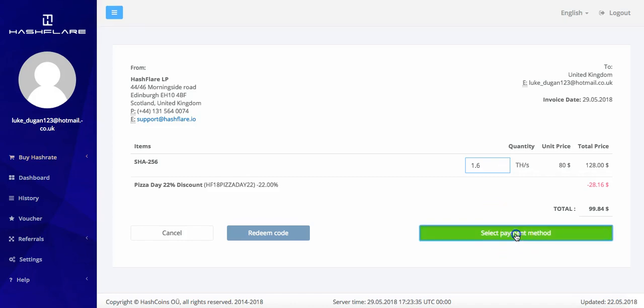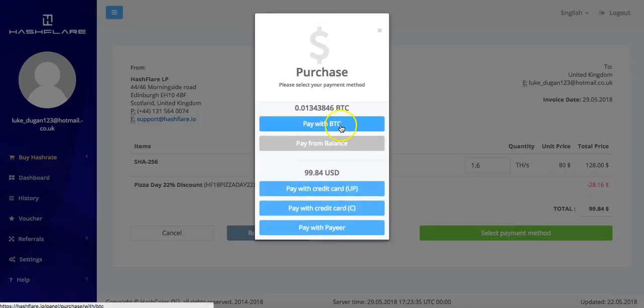So you would select the payment. You would pay with Bitcoin, and you could send your Bitcoin here. You can do credit or debit card, but I found it's easier to send Bitcoin than to do this, because there's a lot of verification you've got to do to set up stuff. Sometimes it doesn't work, but you can do balance if you've got balance from your reinvestments.